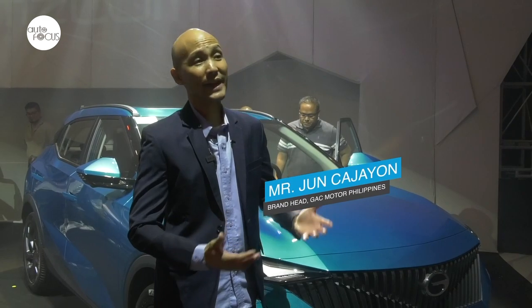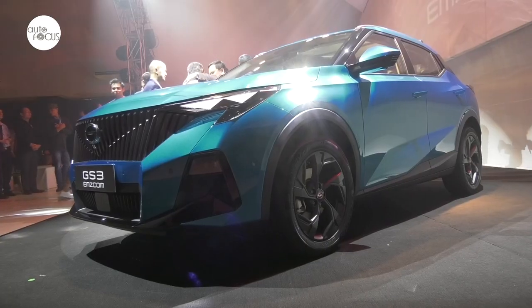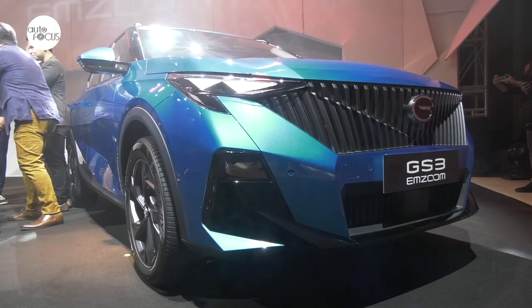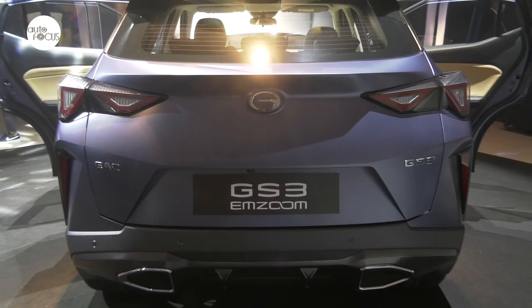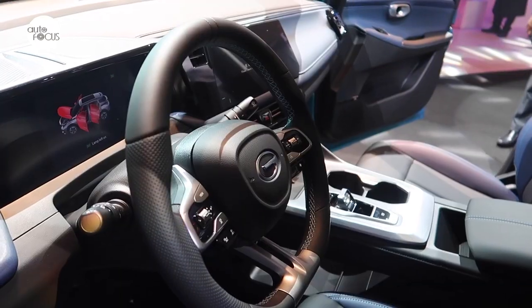We continue to excite the market with new and fresh models. This is our 4th model launch this year. That's an average of 1 model being launched every 2 months. The next 6 months is more exciting for the brand. We have more in store in terms of products, in terms of offers.